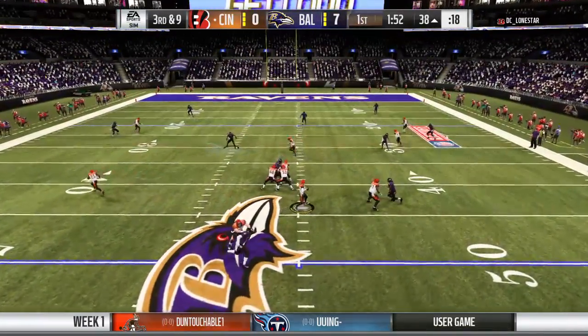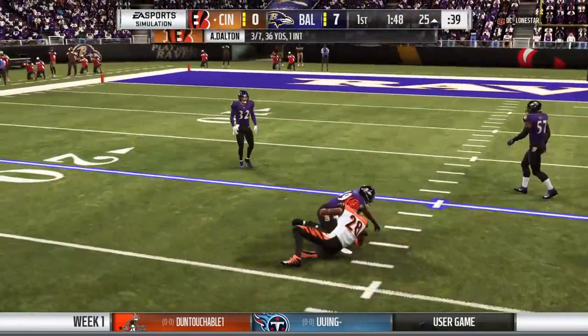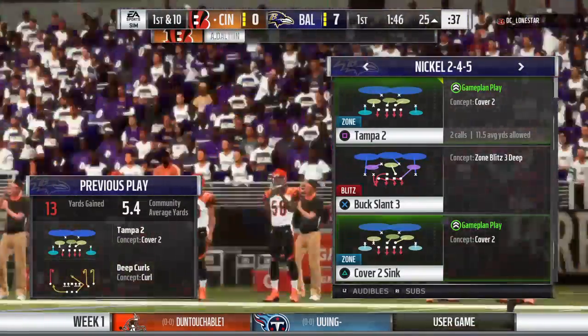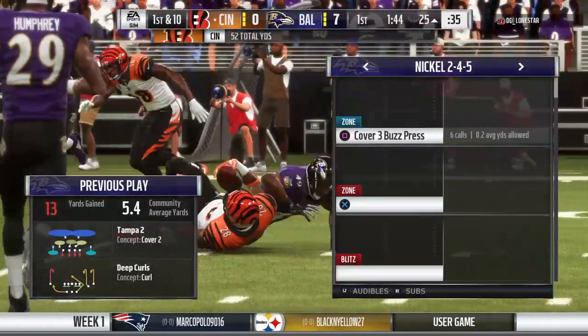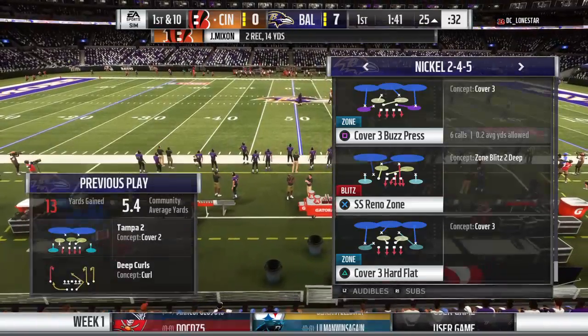Another chance for Dalton. He gets this in the hands of Mixon, and they're able to get this one past the 30 to the 25-yard line. The Bengals passing game finding a rhythm. They've got another first.